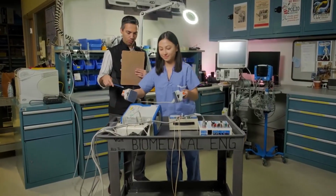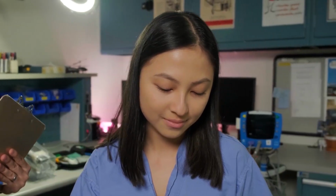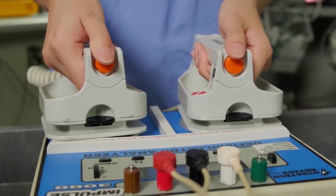I love my job because every day is different. Medical device technology is always changing and evolving. It's really exciting to be able to work with so many different types of technology. Being able to work on devices like this is really interesting.